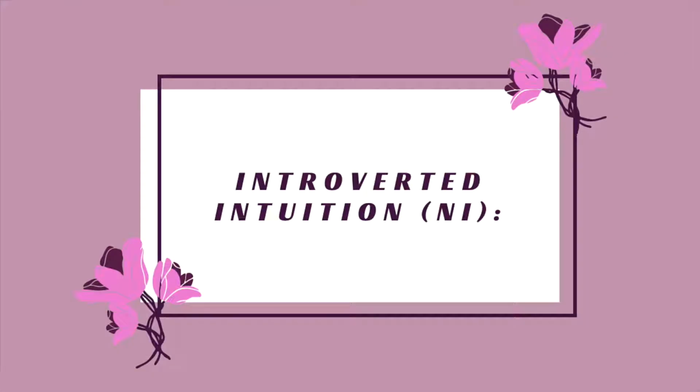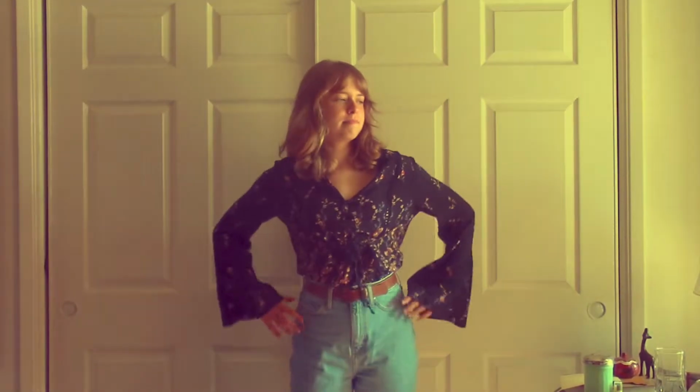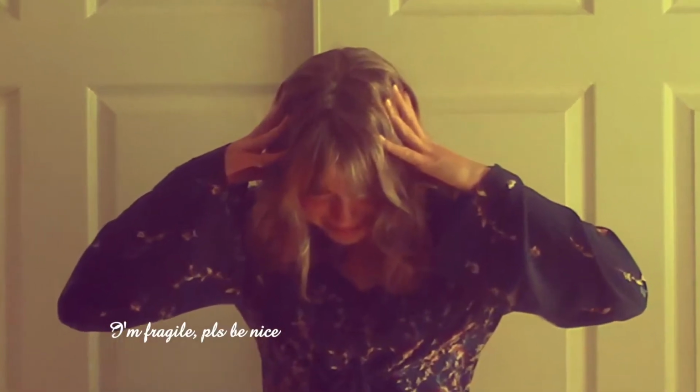Introverted intuition. Your unit will have the need to search for deeper meaning in their life. They will frequently, quote-unquote, have a feeling about a plan or a person that they will feel compelled to act upon, but may not be able to explain. Introverted intuition also makes them incredibly self-critical and may induce occasional bouts of self-doubt.